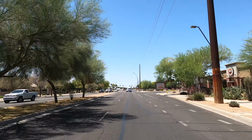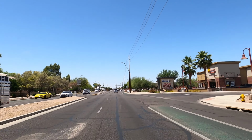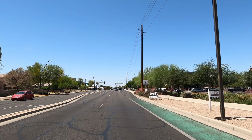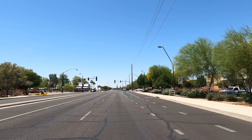So with lunch in hand, we're going to continue the tour here of Queen Creek, heading west on Ocotillo. We are on the south side of the Walmart, Staples, and Petco Center that we drove past early in the video, and we're cutting back across through the downtown.